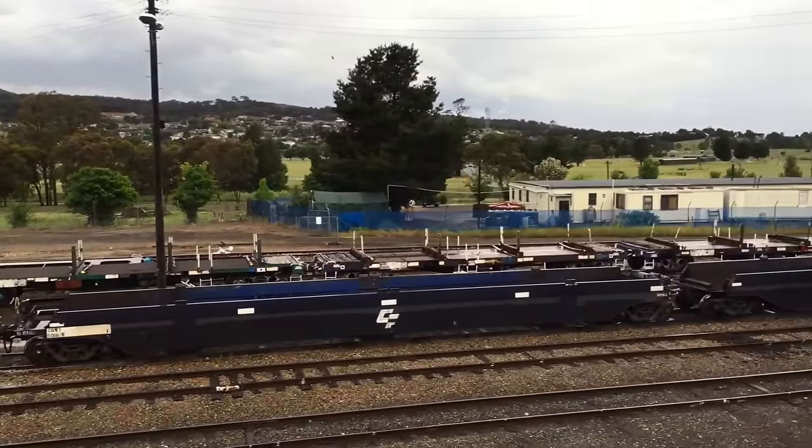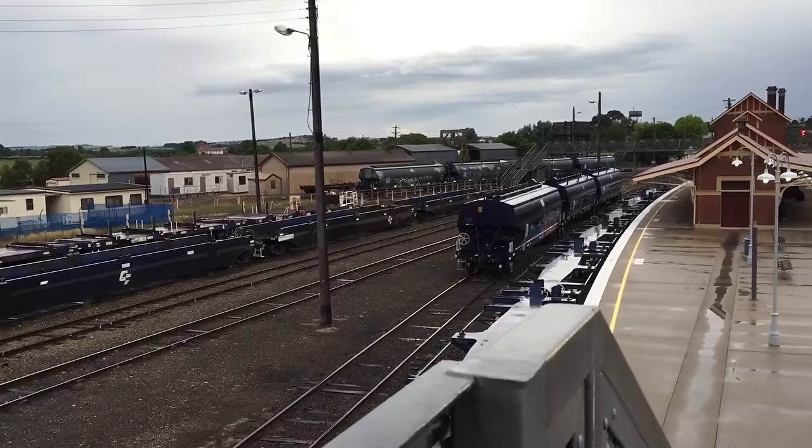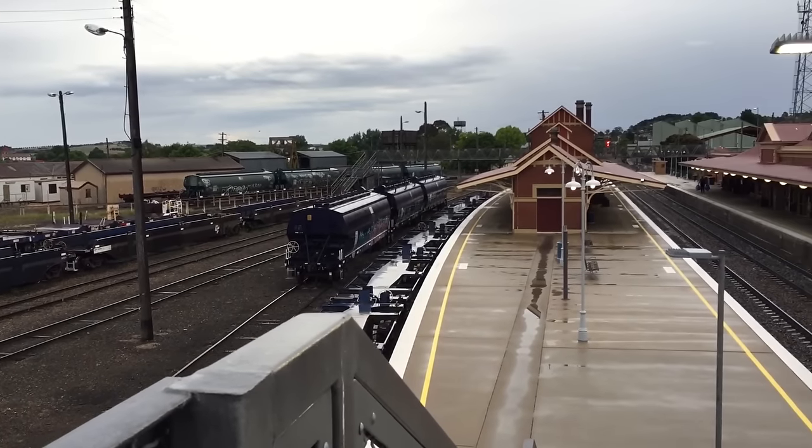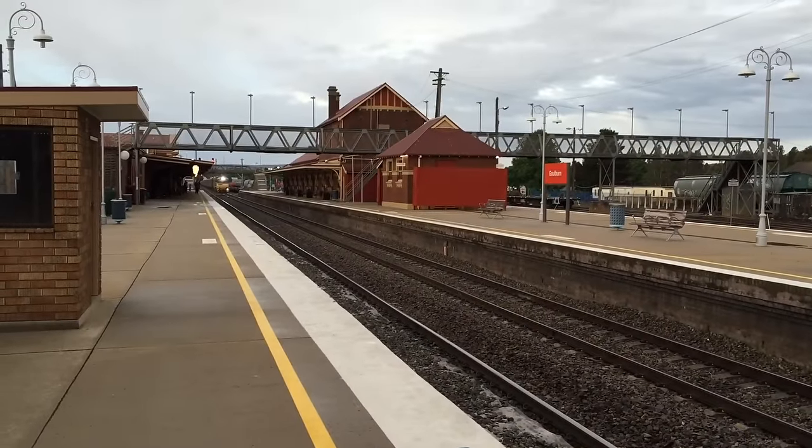Yeah, I'm hoping the Indian Pacific does pass. Should do. We have the Indian Pacific about to pass through platform 2.